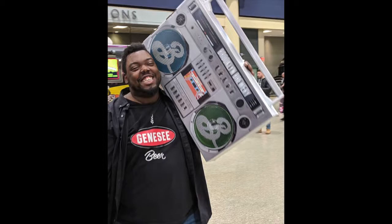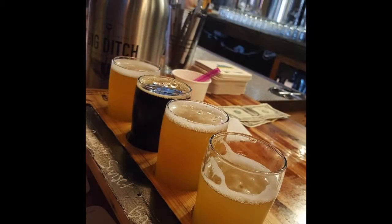I've had the Compass before, and that's one I've kind of fallen away from. When I first had it, it was on tap at Aurora Brew Works. I loved it, and I was probably drinking glass after glass of it.